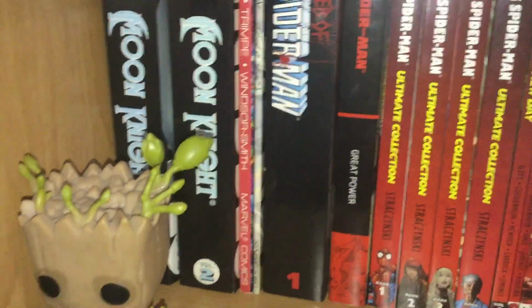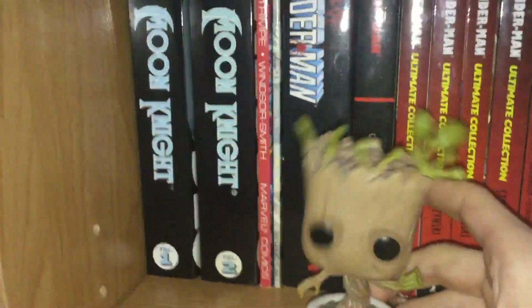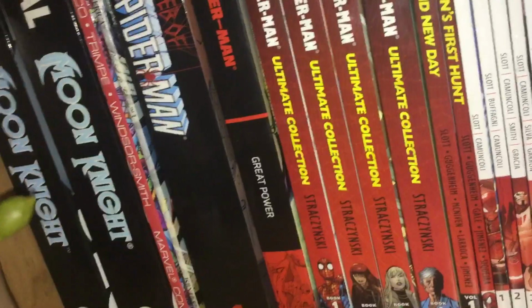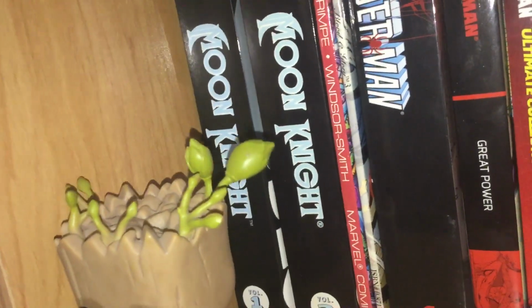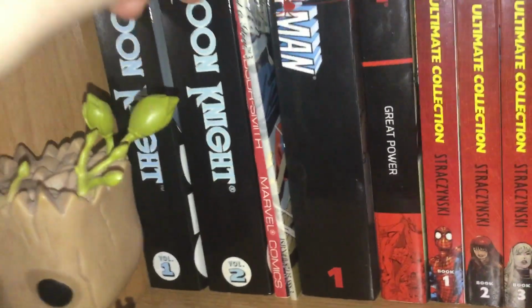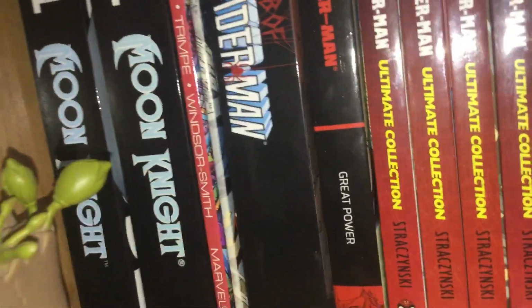So, I've got 2 volumes here of Moon Knight, Essential Moon Knight, Volume 1 and 2. Little baby Groot, dancing baby Groot. This is Machine Man by DeFalco, Tom DeFalco. 4-issue miniseries, classic stuff, you know, in terms of obscure Marvel miniseries. Punisher and Captain America. Web of Spider-Man.